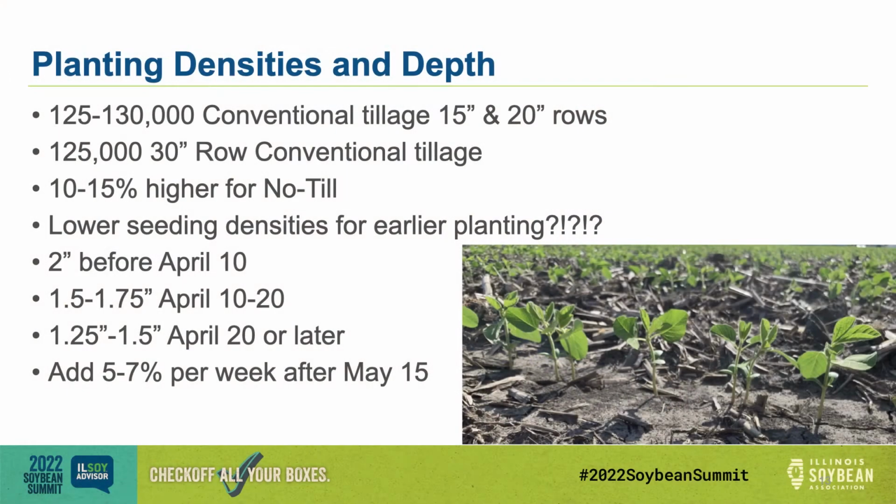So again, I want to sock those beans in at 2 inches, maybe 2 1/4 inches if I'm planting before April 10th. You can back that off to 1.5 inches, 1.75 inches, April 10th through 12th, and then 1.25 inches, 1.5 inches any time there later.